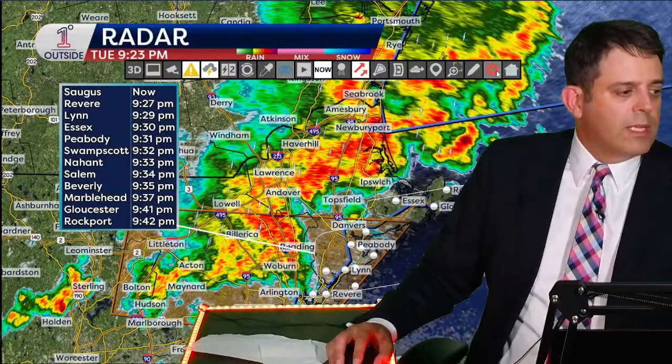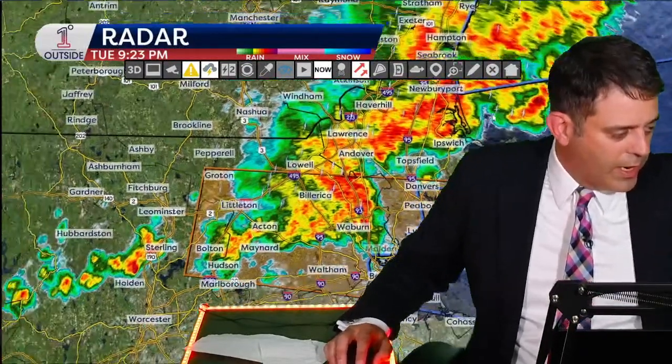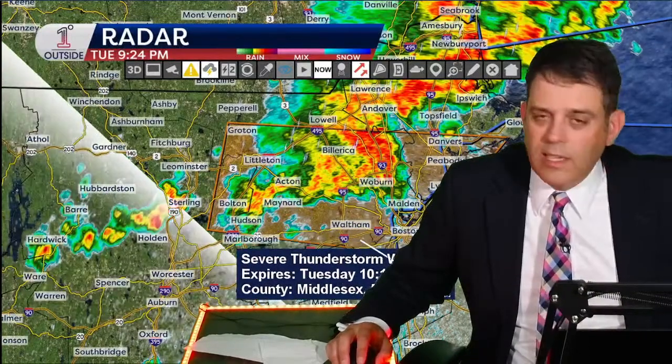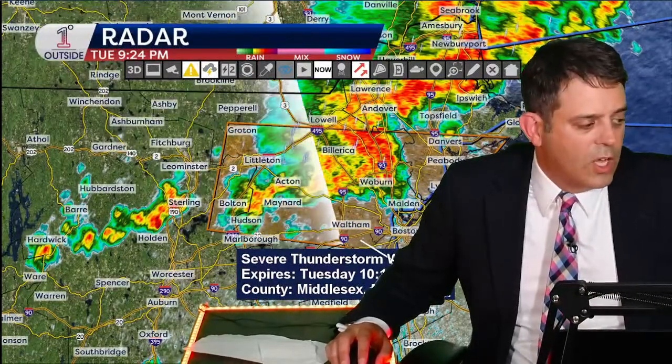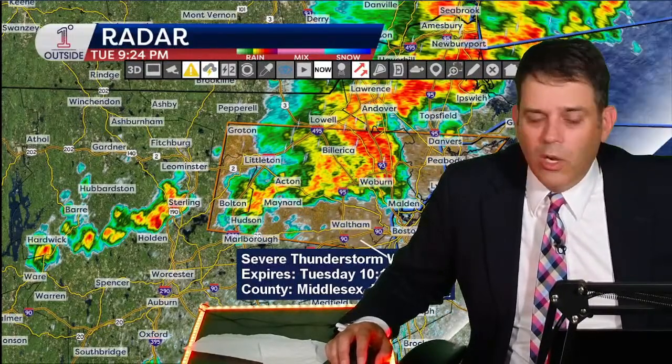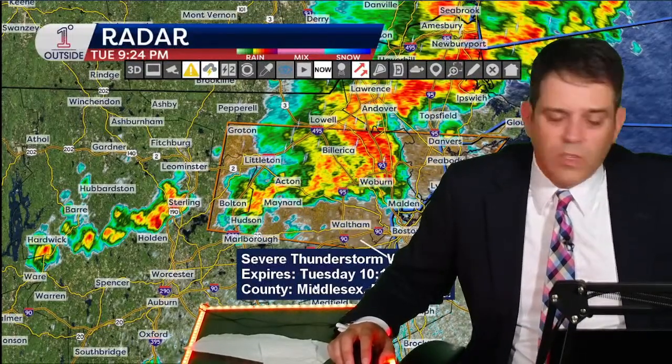Let's go ahead and clear those towns and times for you so we can get back to the radar. And again, at this point, there's kind of one game in town, aside from the special marine warning. The one game in town is a severe thunderstorm warning. It's out till 10:15, and that extends all the way out into Boston. And you can see that right now, most of that action is north of the city, and most of that action is likely to stay north of the city.